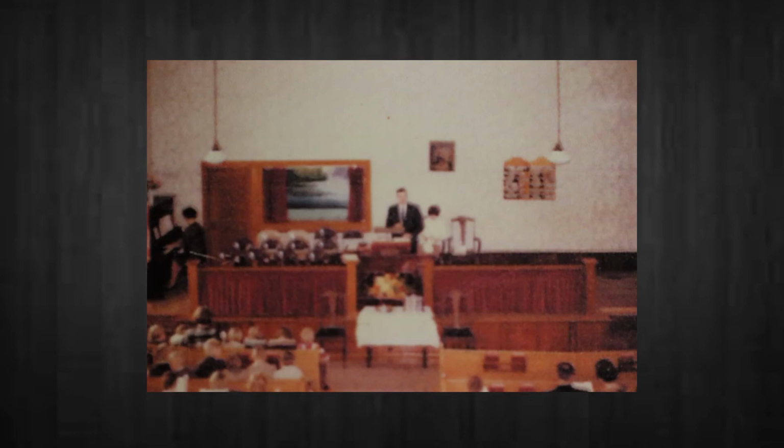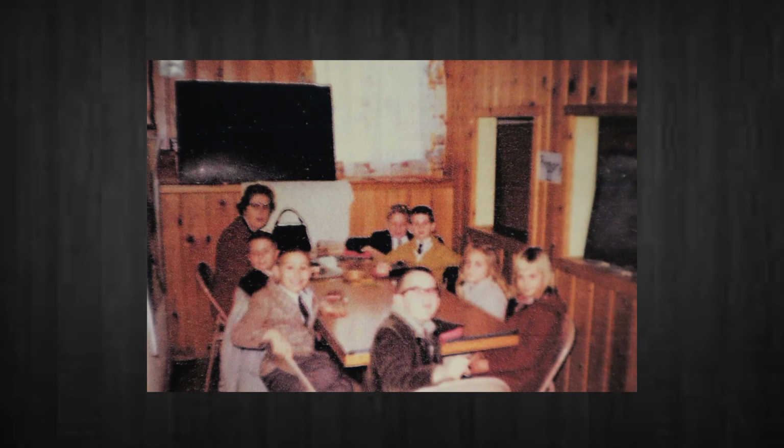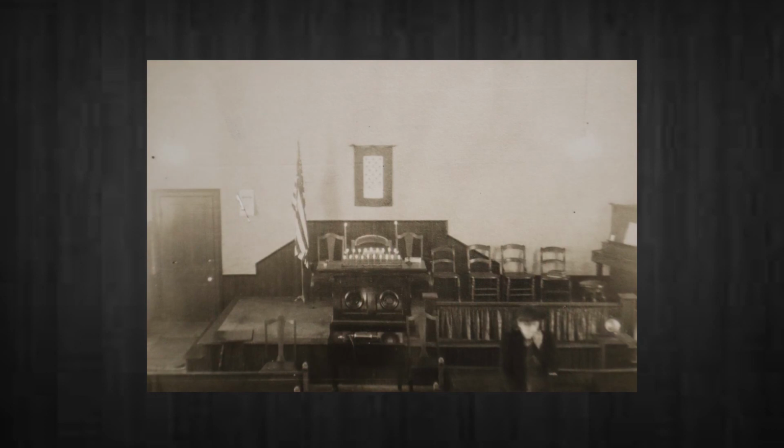I'm not just sure what this picture is. It just shows the front of the church and a pianist and communion table. And this is a classroom underneath the stairway that came to the basement. And this is another classroom that was added back in the area around the furnace after that was converted to fuel oil. And these are the 25th anniversary of the Fishers. And this is the Ash family. And this is my grandparents. And this also shows the front of the church as it was when I first remember it.